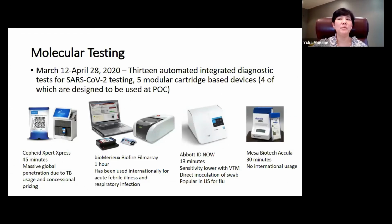I thought it was important, though, to highlight the 5 platforms that are modular and also integrated. And when I say integrated here, I mean that the extraction of the RNA and then the reverse transcription leading to cDNA, and then the subsequent amplification by polymerase chain reaction, or PCR, occurs all in one module. It occurs in an integrated way. When I say modular, it means that each test is separate.